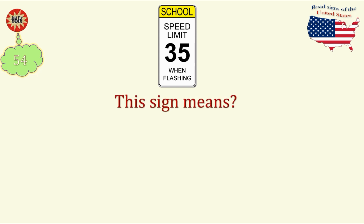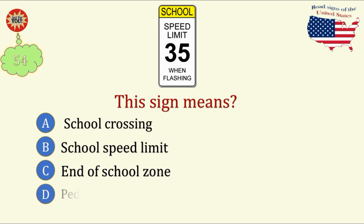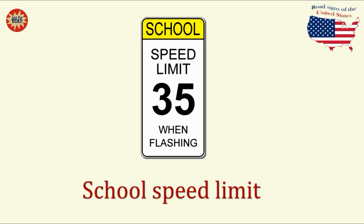This sign means: A. School crossing. B. School speed limit. C. End of school zone. D. Pedestrian crossing ahead. The correct answer: B. School speed limit. School speed limit.